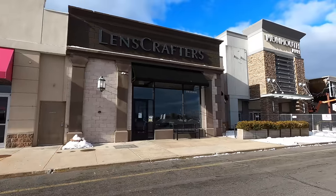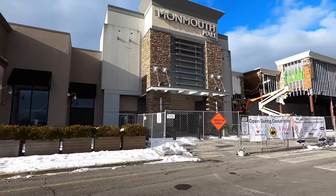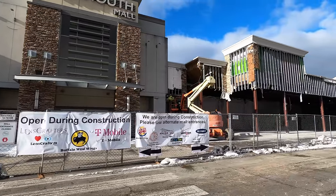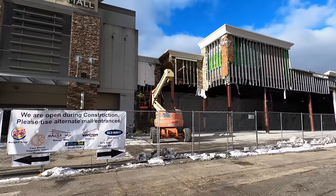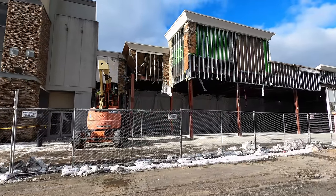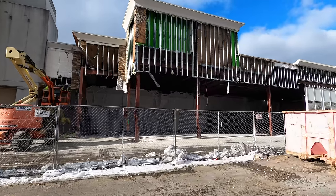I had read that they weren't going to start demolition of the mall until March of 2024. This was filmed on February 20th, but very clearly they've started demolition. So if you want to come out here and explore the mall yourself, I would probably do it sooner rather than later, because I'm honestly not sure how long that abandoned section of the mall is going to stay open.